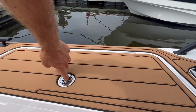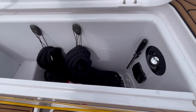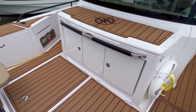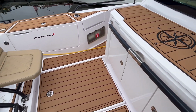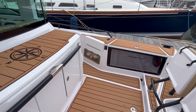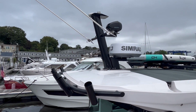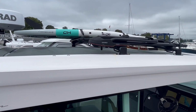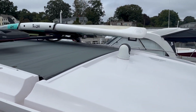And then over on the port side, you've got another fender box, line storage, fenders, freshwater shower, and a manual bilge pump over here. A nice feature of this boat is the Deck-It soft vinyl decking, including this really nice compass rose on the wet bar. It's really soft underfoot, comfortable to walk on, easy to maintain and keep clean. It's really nice stuff. Fishing rod holders, electronics, which you've got the Simrad radar, the remote controlled searchlight, got a horn up there, and then up on the bow or the front of the hardtop, you've got the Sionyx night vision camera.